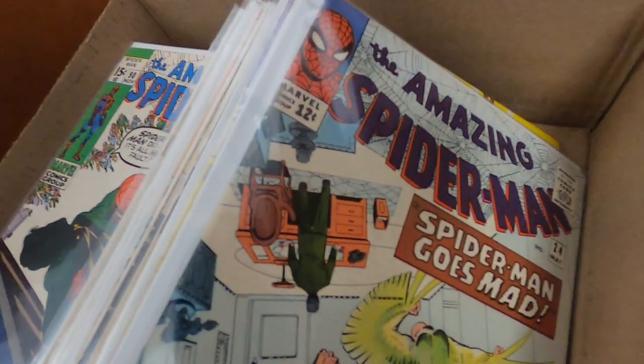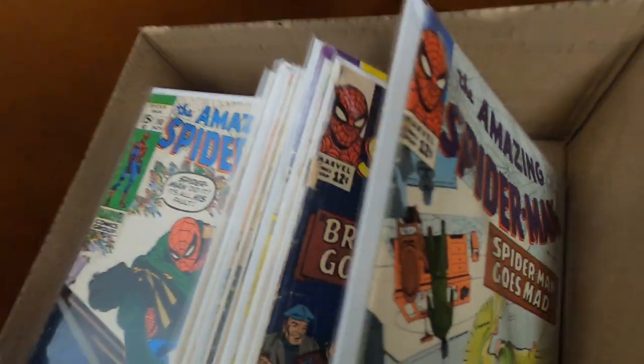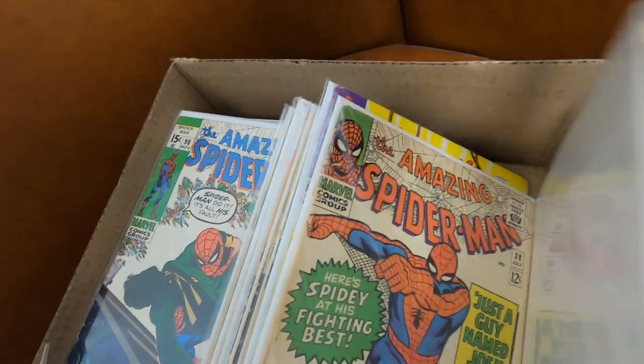Last but not least, I paid a lot for these. I paid over $200 for these Spider-Man comics, but I just wanted to own these. These are pretty sexy right here.